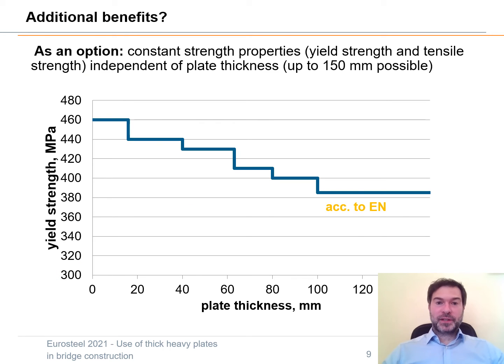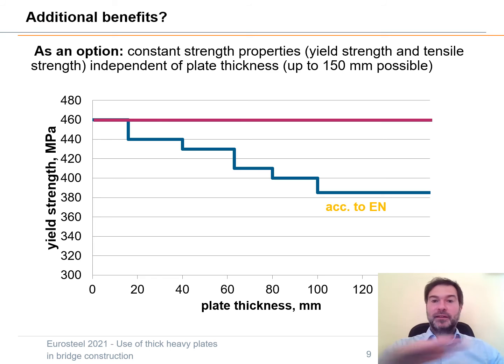And there are additional benefits. For example, these steels are nowadays available with an option of constant strength properties, so constant strength independent of the plate thickness, even up to 150 millimeters. So if a steel is ordered according to the normal standard, this blue line will be the case regarding the strength. But nowadays, even this violet flat line is possible and can be ordered as an option. And this gives additional potential for designing bridges.